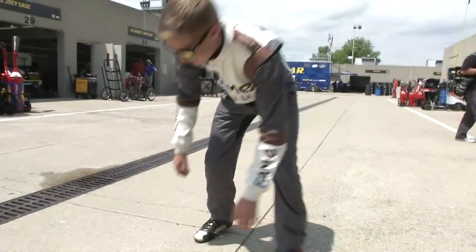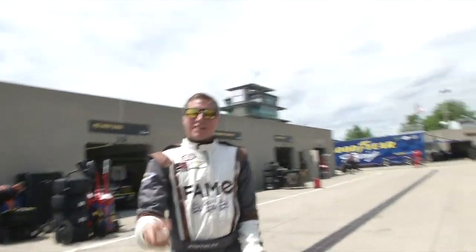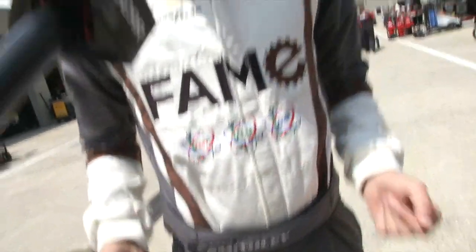I'll do one push-up. All right, here we go, folks, with the pagoda in the background. One push-up, he's tied with me. That is an Indianapolis Motor Speedway push-up right there. So how do your hands feel? Because it's hot here. No, it's fine. It's just one push-up. And I should have used my gloves, though. You should have. I should have.